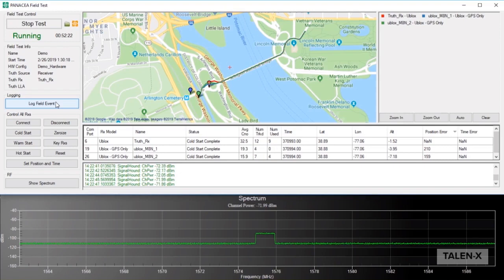This makes it easy to pinpoint the time, position, and channel power where we could no longer navigate due to the jammer we observed. The receivers will continue to drift until the simulation gets far enough away from the jammer for our units under test to regain 3D navigation.